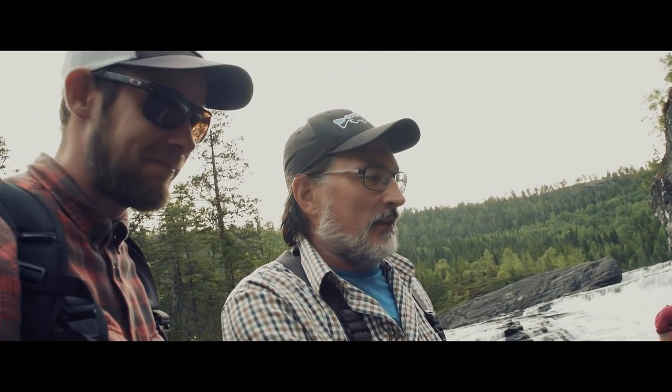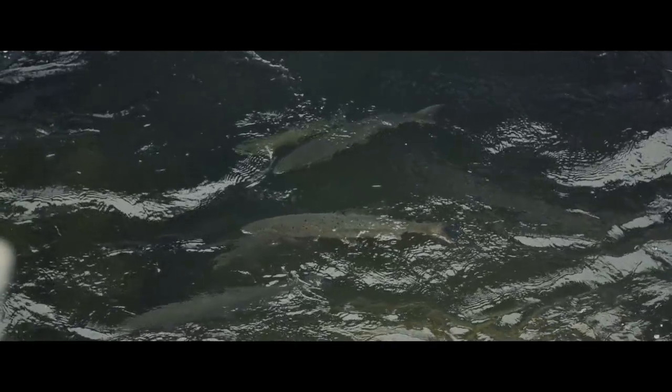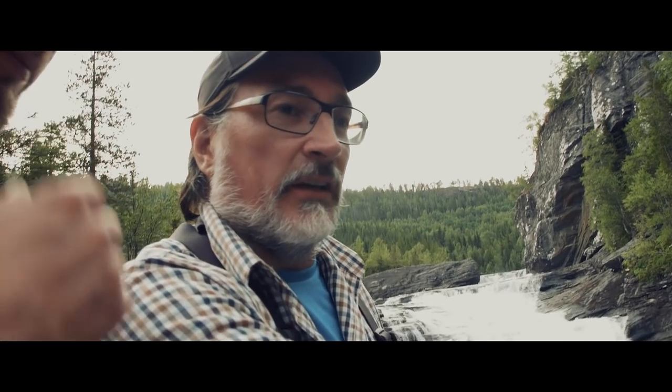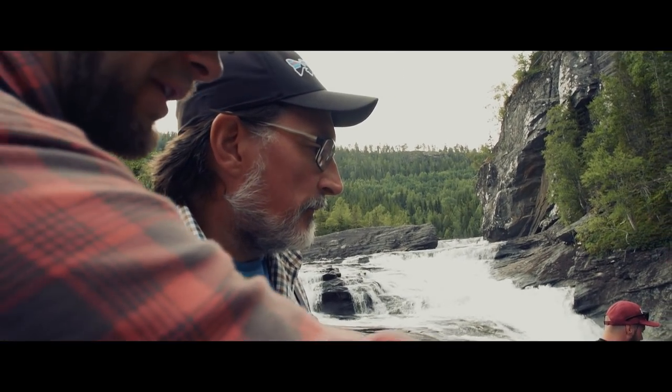There's an abundance of salmon, and they're huge! 40 pounders. There's, I think, one that's maybe even more than 40, 44, 45 pounds. And I think there must be like 100, 200, how many are they? Yeah. Oh, look at that.